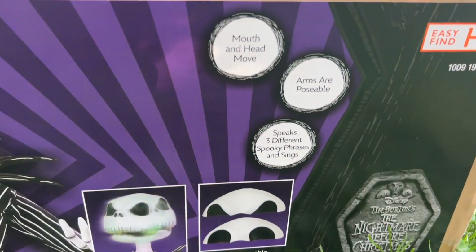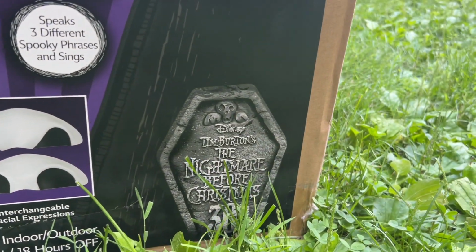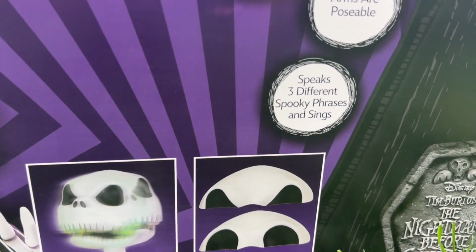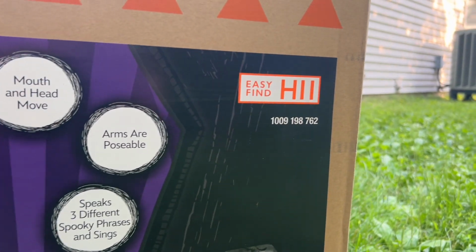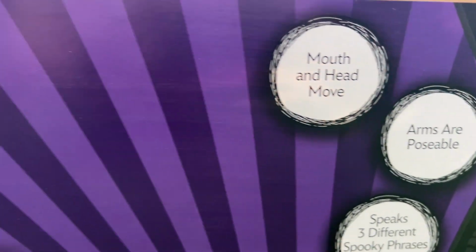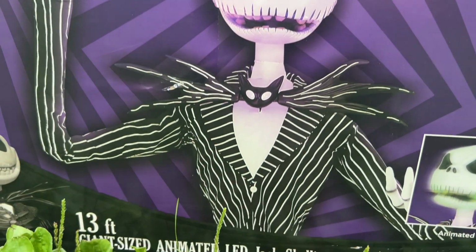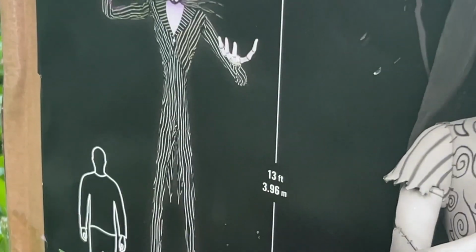We first saw some grainy photos of this Jack Skeleton a few months ago, but this was obviously just recently released by Home Depot. It was sold online on July 13th when they released most of their Halloween decorations. And this has been periodically released throughout the month of July. If you're wanting to get this, I think it will restock many times in August, so just keep an eye out on the website and in stores.